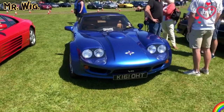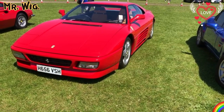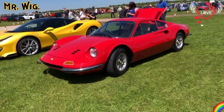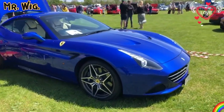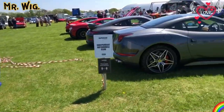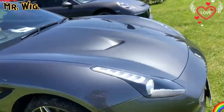And there's the Marcos. Love this car, the V8, beautiful. There's a Ferrari 348, beautiful car. What about to say the Dino? You never know if it's a replica. This is the only problem. Beautiful in yellow, or in blue, fantastic. Really stunning. Oh my goodness, so many different colors and shapes.